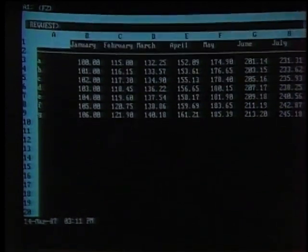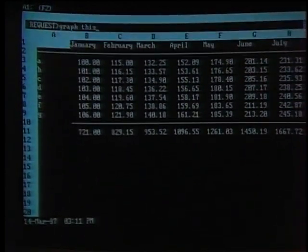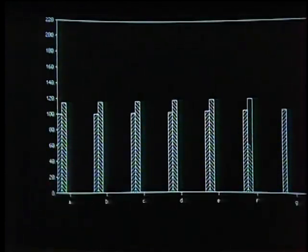And if I then wanted to total all the columns, I can say total all cols. It'll total all the columns, and if then I finally want to just graph this, I can say graph this, and it'll make a graph.